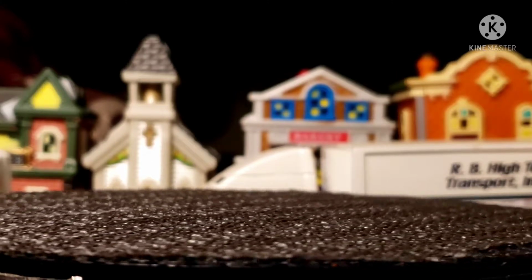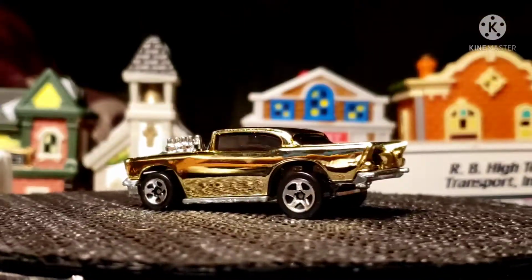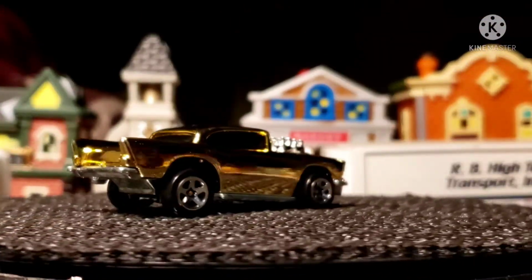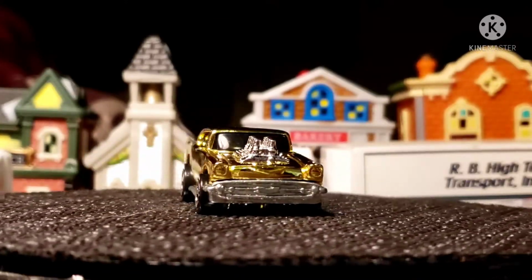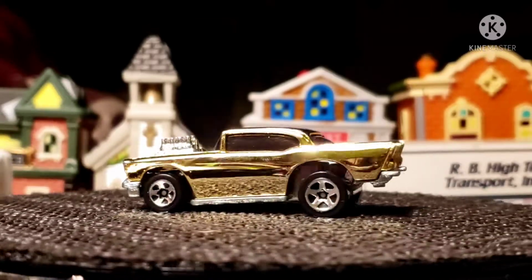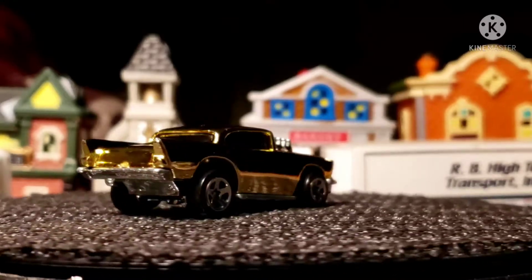So the first one, guys, is this 57 Chevy. Nice piece. Try to be quick about this.